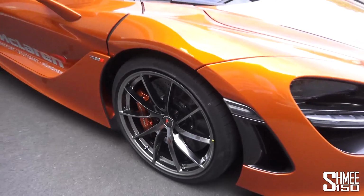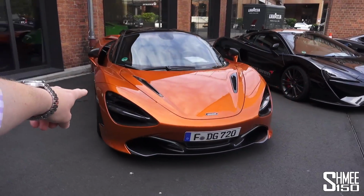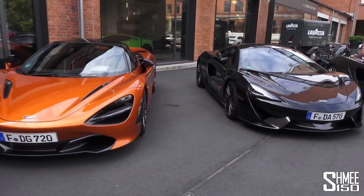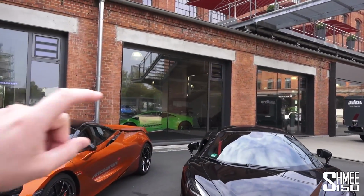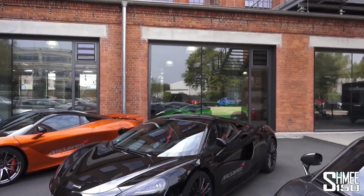Now though, we did not come today to look at a 720S. I drove one of those the other day and you can see that video on the channel as well. We came to head inside where you can see there's a Huracan Performante at the moment, so I will run inside and go and say hello.